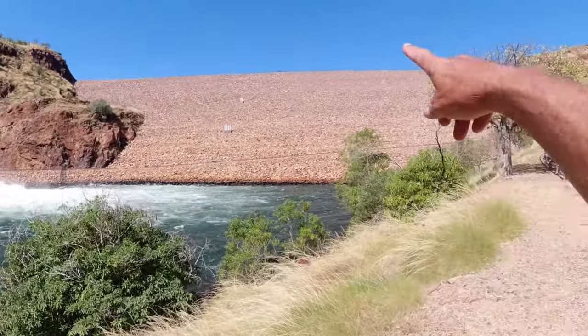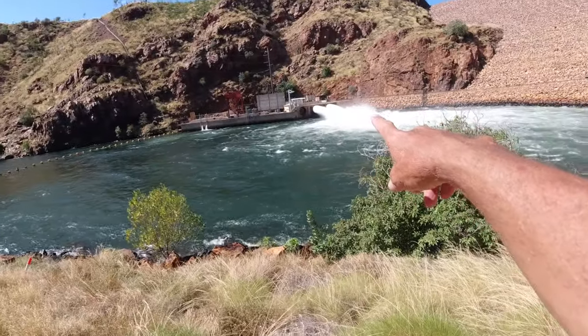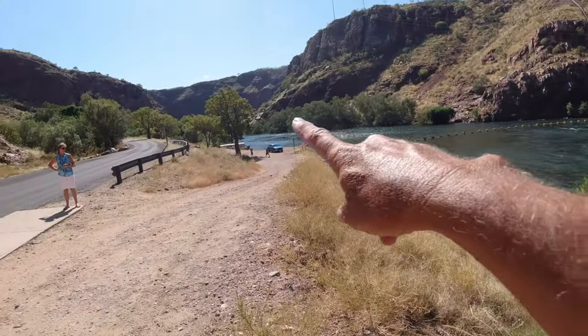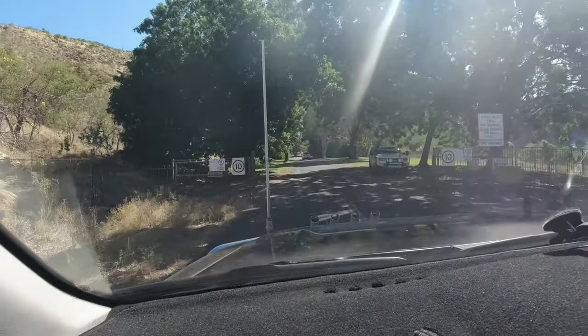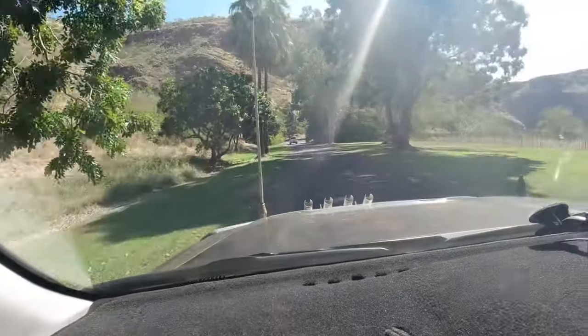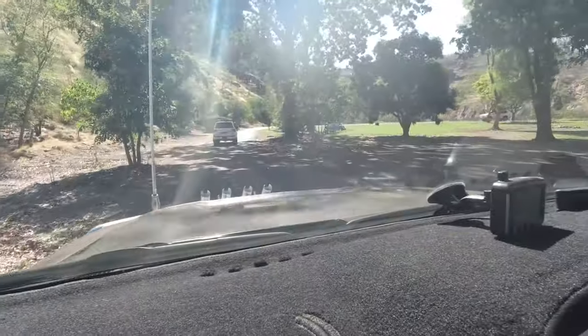This is down the bottom of the Lake Argyle dam wall, and you actually see that water pouring out of there. There's a lot of power in that, and then it runs all the way back down to Kununurra. Here's the picnic area. So that's just down the bottom from the weir wall. No camping here, but it's a day use area.